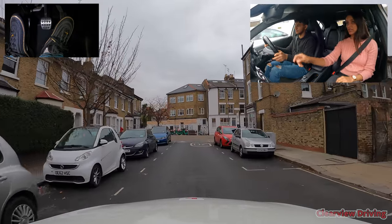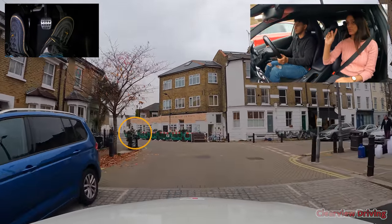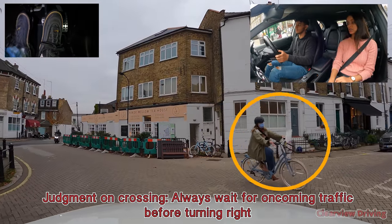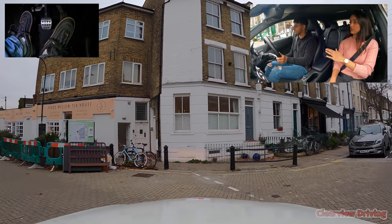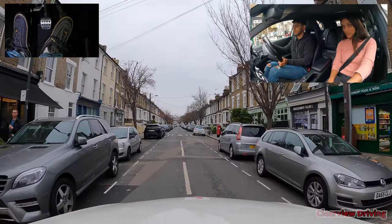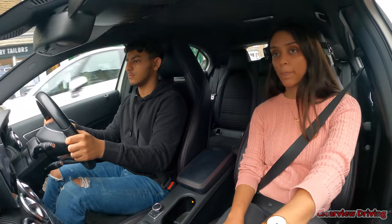Alright, now turn right in here. Check your mirrors, please. There's a motorbike right behind you. I need you to know where he is at all times. Watch the cyclist. No, don't go before the cyclist. Brake, clutch. Wait for the motorbike. See what he's doing? Okay, carry on. We don't just cut across their path, okay? Alright, we're going to have to stop in just a minute. Keep going forward. Drive normally.